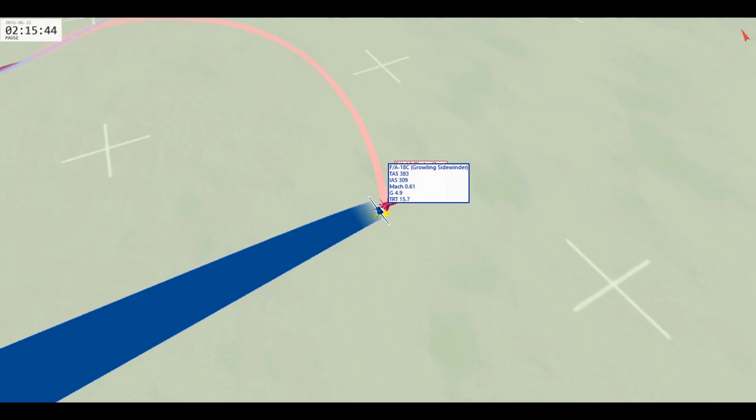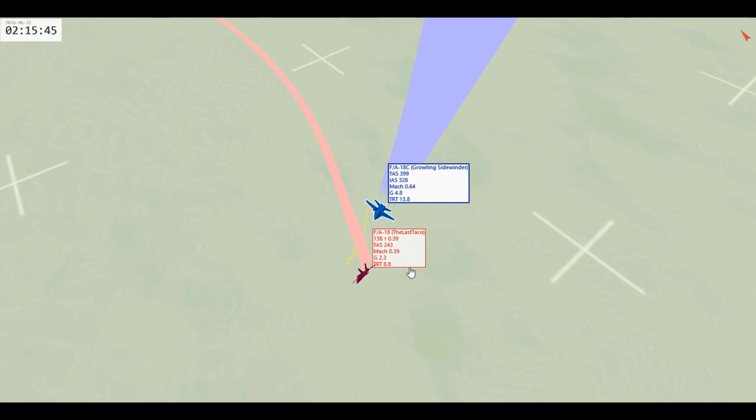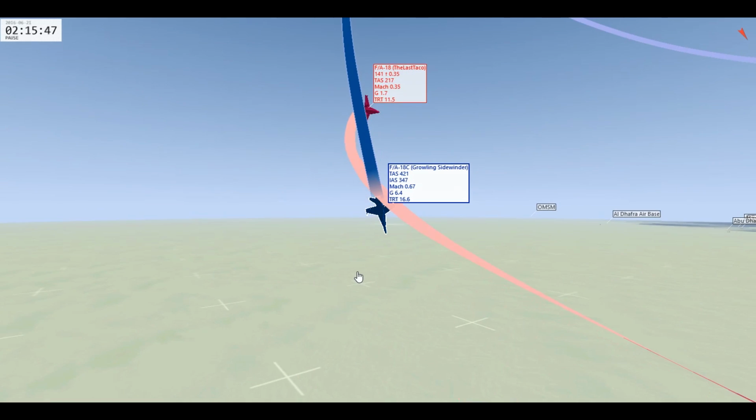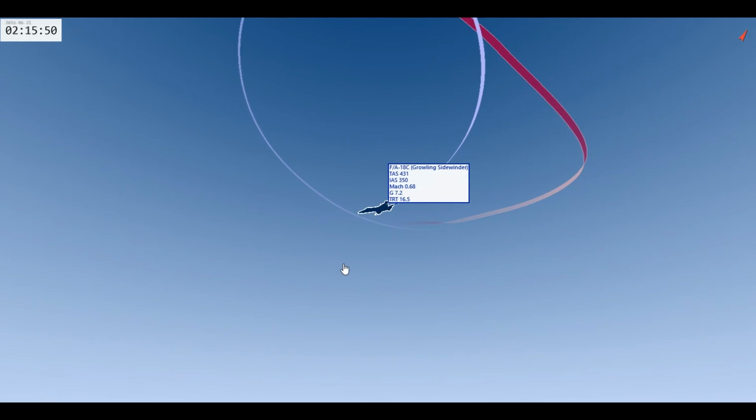And just to make sure he doesn't point his nose up and shoot me, I'm going to spray some rounds to get him to put his nose away from me. No expectation of those rounds actually hitting. Sometimes you just got to waste a couple to keep his nose away from you.